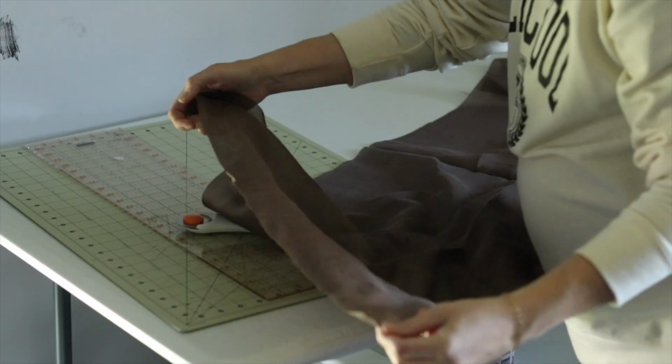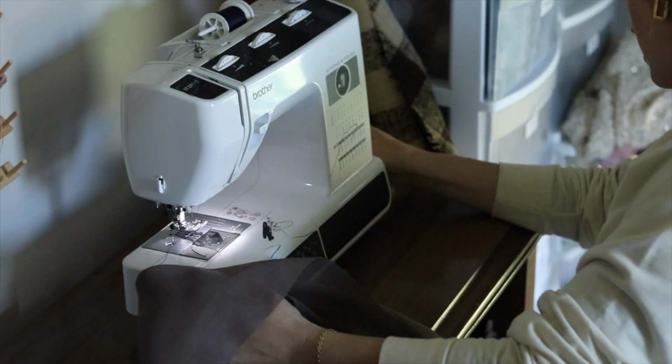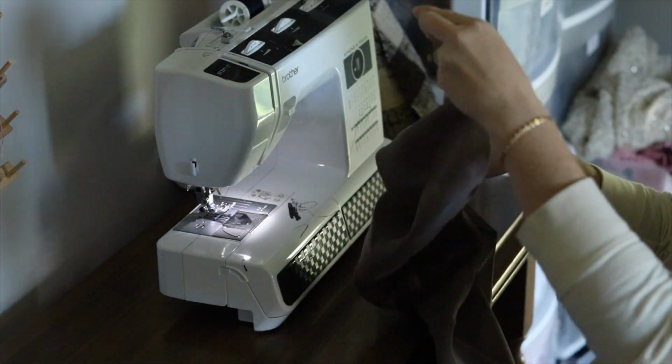All right, so I've cut 4 of my curtains. I did all my cutting at once. That is my best tip if you're in a hurry with anything, or if you want to be most efficient in literally mostly everything, is to batch your work.